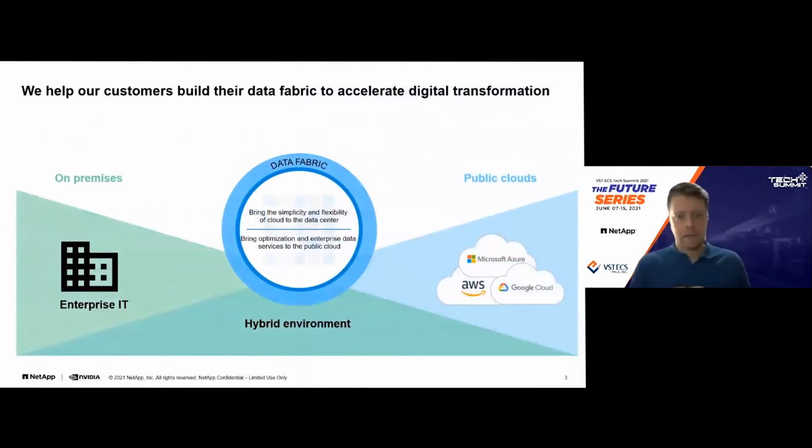So really, we help our customers build their data fabric to accelerate their digital transformation. And that means ensuring that we're giving them the right data in the right place to be able to serve all of the different varieties of workloads and initiatives that they're working on. And for AI, this is particularly important because AI workloads do stretch from core to edge to cloud, and therefore have many different complexities and many different needs depending on the unique components of that particular AI initiative.